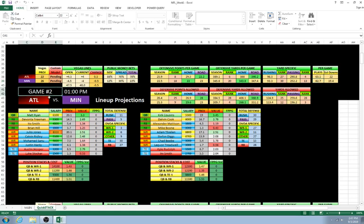And then over here we've got the game number, just so when I'm scrolling up and down I can find which one, what time it is, so you don't have to look and say, okay, is this a night game, a Monday night game, what slate's it on. We have the two teams and the lineup projections here and here. So this right here is going to be the first team, Atlanta, and this is going to be the second team, Minnesota. So I'm going to show you what we have for this right now.